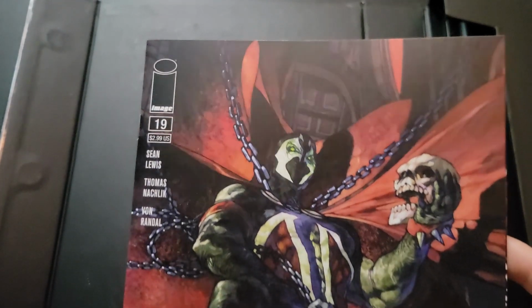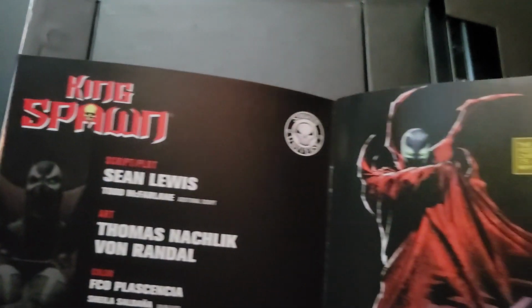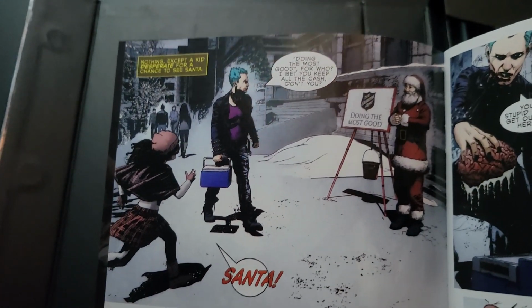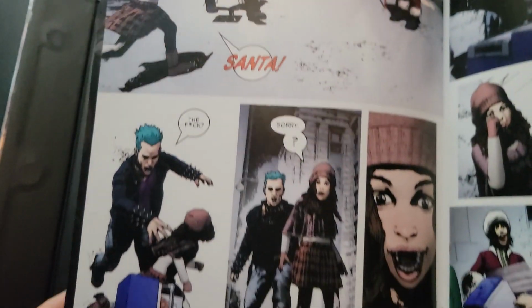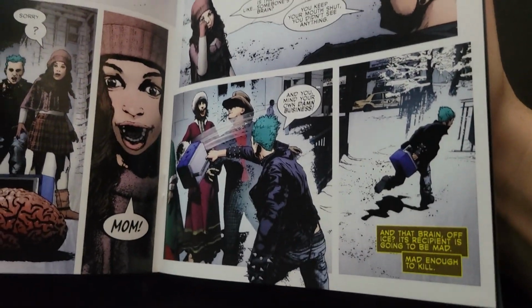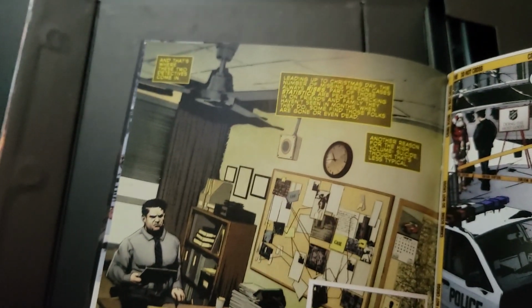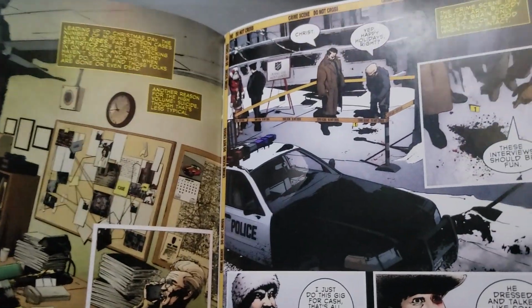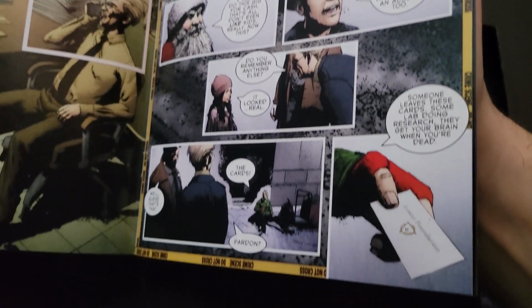Spawn, number 19. The Bianchi cover here. And I definitely love King Spawn. Maintains the grit that drew me to the newer Spawn comics. And I'd definitely say it's the darkest out of all the current ones. Gunslinger's probably the most violent one. Maybe. I'm just thinking back to a few moments.